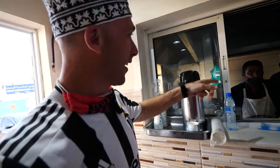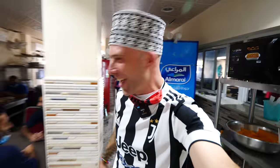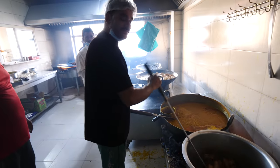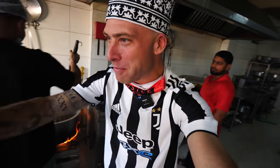Okay, so can we go in the kitchen really fast? Let's go. That's rock and roll. Assalamu alaikum. Lahore, Lahore! Woo! Feels like I'm in Pakistan again. Love it. So right here we have the chicken biryani, right? Beautiful look with the spices, cooking in its own juices. Oh, this is truly authentic Punjabi breakfast here.